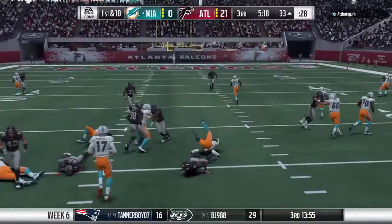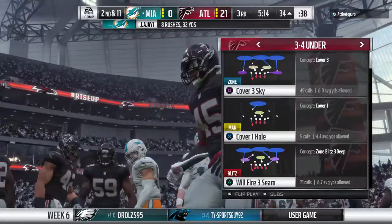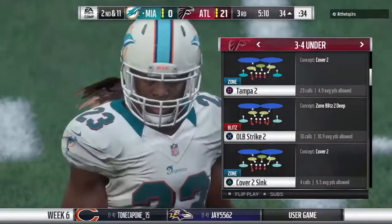They'll run it now out of the gun. And he will lose yardage back to the 34-yard line. That's going to go as a loss of a yard, and it'll be 2nd down.